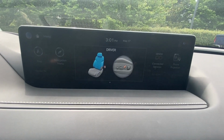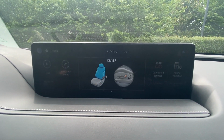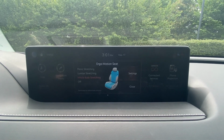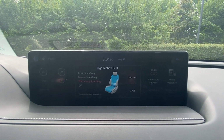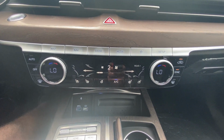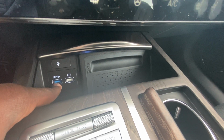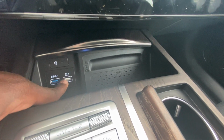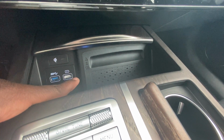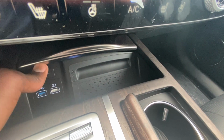And then you also have your controls here for your ergo motion seat. So really nice. Down here you have a solid state USB port, a regular USB port, then you also have a wireless charging pad here. And then you can even stow that away.